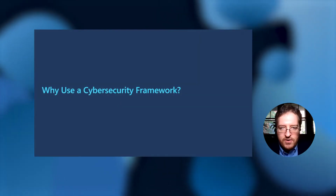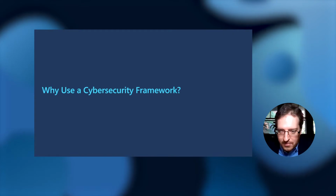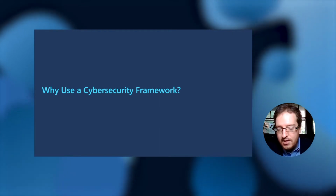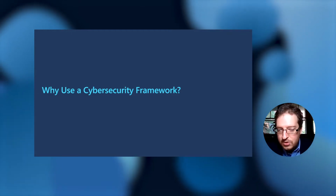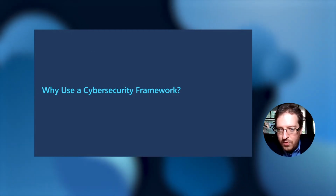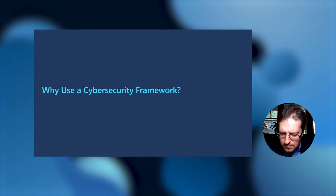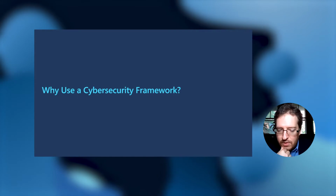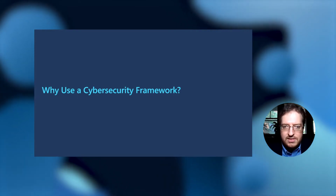So why use a cybersecurity framework? This is a question I get quite a bit, Alex. A lot of partners ask me, why use a framework when we can find a ton of information online, use Secure Score, et cetera, things like that. It's certainly helped our organization. Okay. So we thought that we were doing a pretty good job with security. But once we actually adopted a formal framework, we quickly found there were a lot of gaps, and by starting to plug some of those gaps, we were really able to differentiate ourselves in the marketplace.